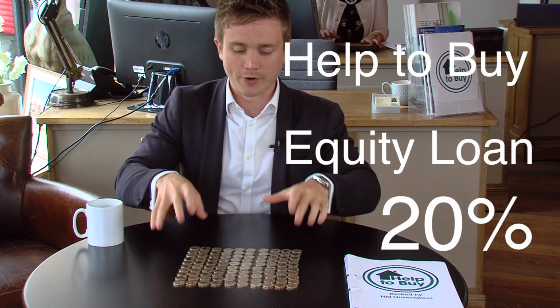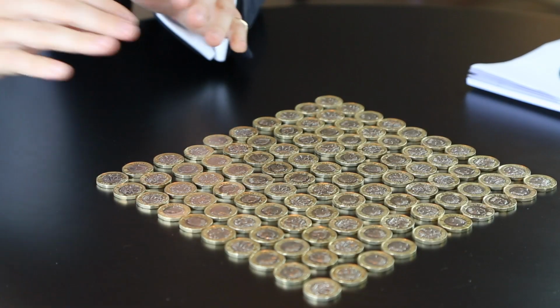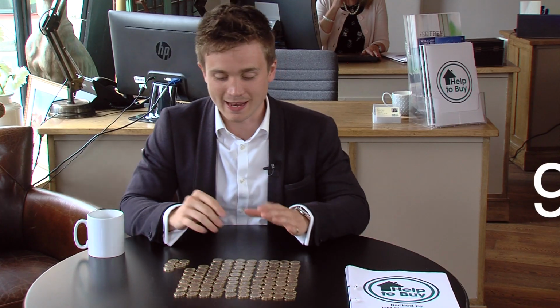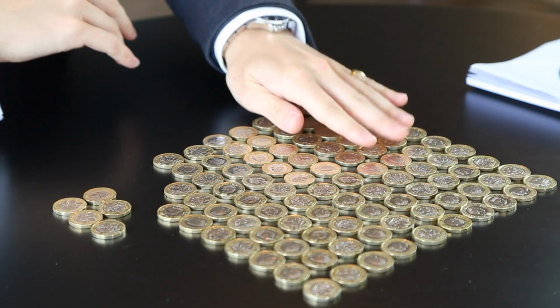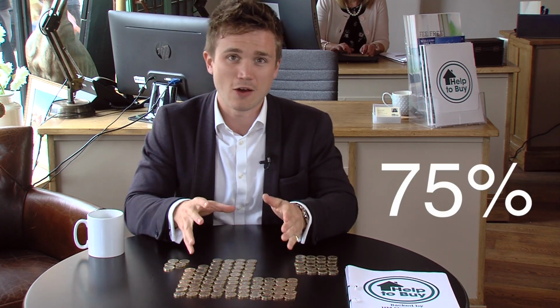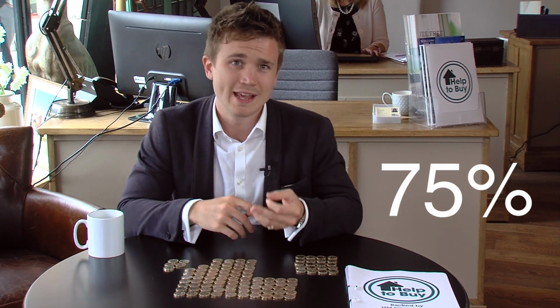Now, take this here, 100% of the prospective property's value. Now that you've put down your reduced 5% deposit with the Help to Buy scheme, you could potentially be left with a 95% balance to repay on your mortgage, which is pretty hefty, but fear not. With the help of the 20% given to you by the Help to Buy equity loan, you are now left with 75% to repay, which will result in significantly lower and more manageable monthly repayments on your mortgage.